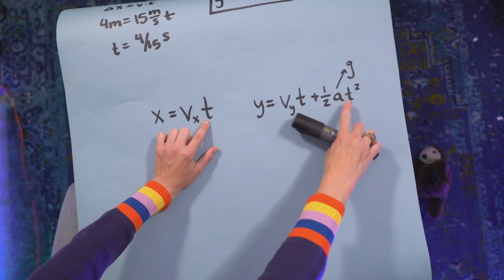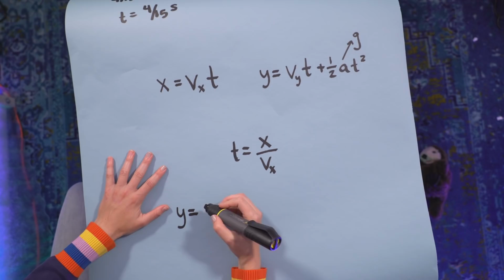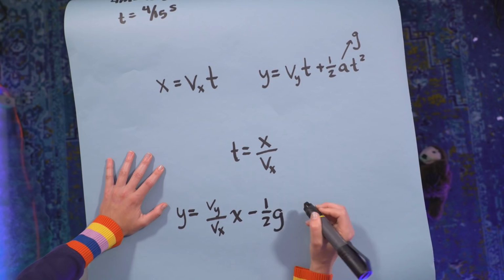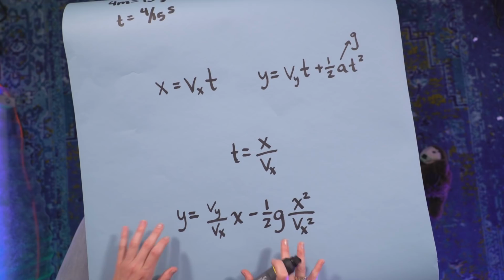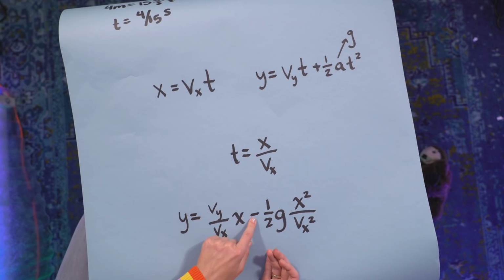Now if we do some algebra and solve for t in terms of x, we rearrange t equals x over vx, and we sub that into our y equation, and we get y equals vy over vx times x minus 1/2 times g times x squared over vx squared. And what shape does this equation describe? Well, y equals something times x minus something times x squared. Boom, that's a parabola. Remember, a is gravity and it's negative and pointing down. So I have my negative sign here. So it is an upside down parabola. Ta-da!